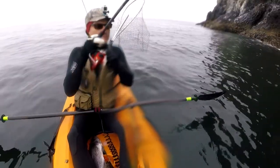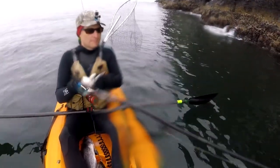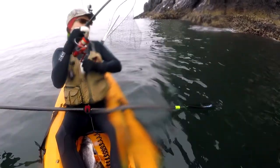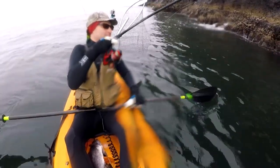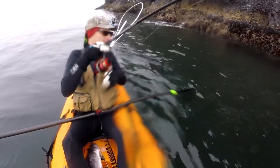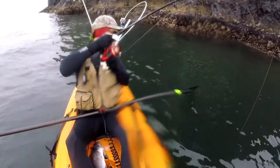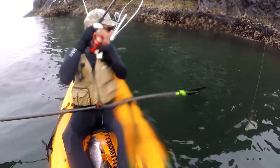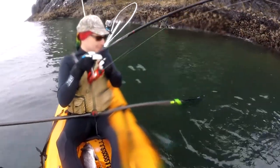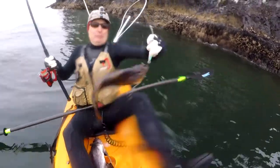This is a little bit bigger than that. Okay. There we go again. Wow, this one feels pretty strong. Okay, I think I've got the location, right on the corner of this rock here. Nice.